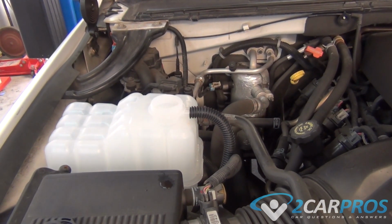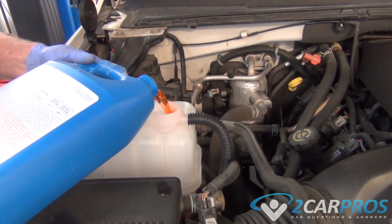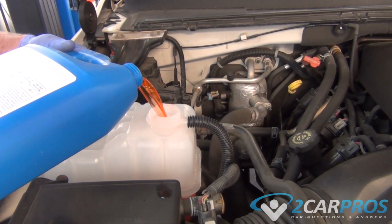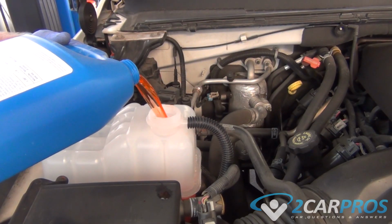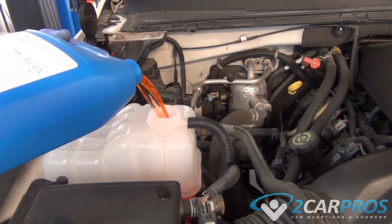Now, the number one reason, since this list is in descending order of popularity, so this is the most popular reason a heater may not be working, is because there's not enough coolant in the system. Without coolant in the system, it doesn't get flushed through the heater core and you won't feel any heat inside the cabin.